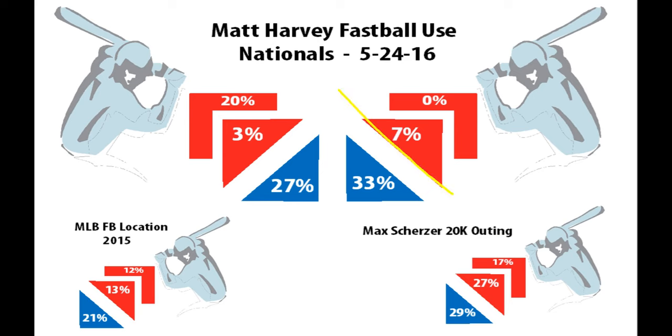So now let's look at what Harvey did against righties. 0% in these pressure areas. 7% strikes and 33% away. So he's away, throwing 96, which is really 90 to 93. That's really the speed range we're talking about.